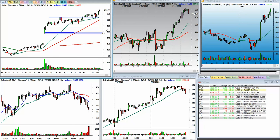Well, I think it was 157. I have to go look at the journal, and we kept this. We had a really good run on this one. I think we made 9 points on this Twilio. So Twilio looks really good. It's continued to move higher. We added to our position.